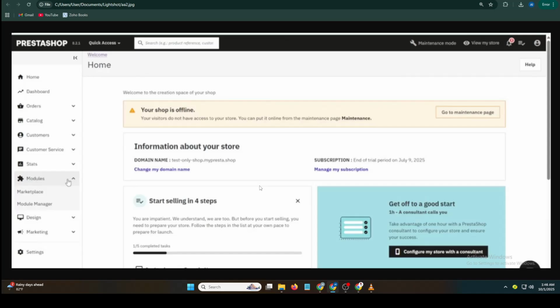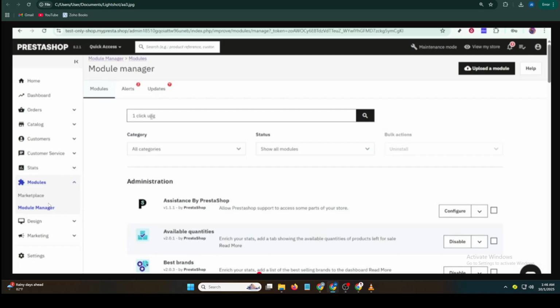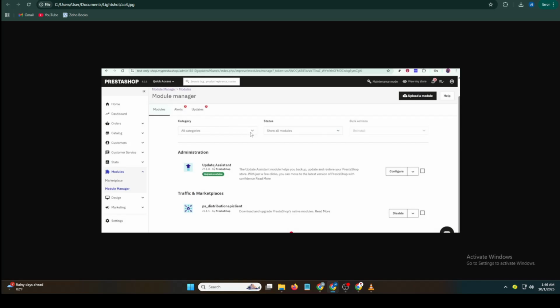Navigate to Modules. Once you're in, head over to Modules > Module Manager. Install the Upgrade Assistant. In the search bar, type one-click upgrade. If it's not installed yet, click Install. This module will guide you through the update process.